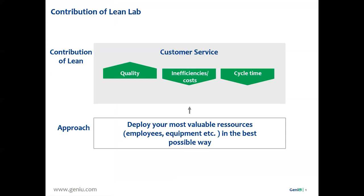And if we think about it, the customer evaluates the service he's getting in three dimensions. On the one hand, what is the quality? So how robust your analyses are. He's assessing also your services in terms of how much it costs. So behind that are how many inefficiencies are in your lab operations, and also in which cycle time you can deliver the analytical results. And in the end, the contribution of lean can be on all these three dimensions. It can be to improve quality, to reduce costs, and to also reduce cycle times.